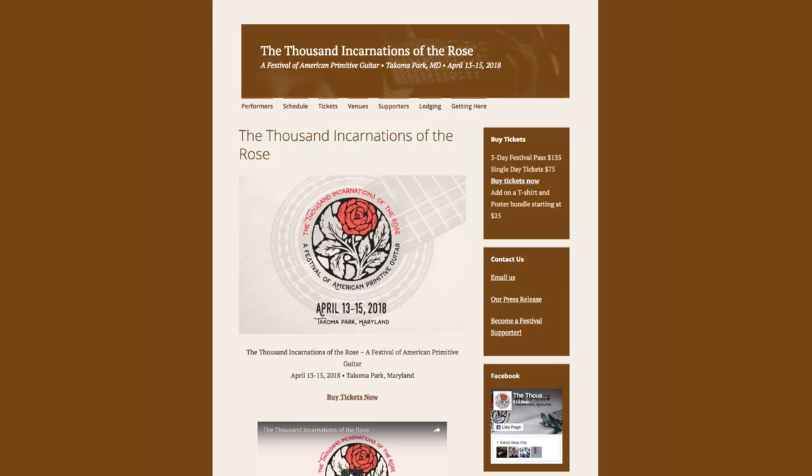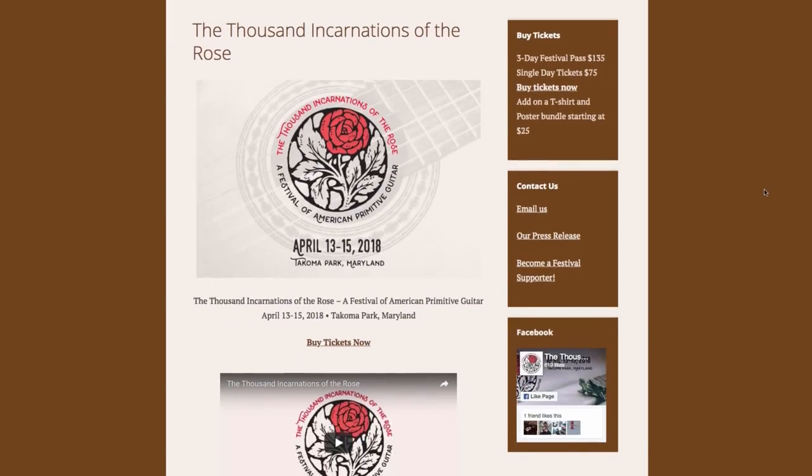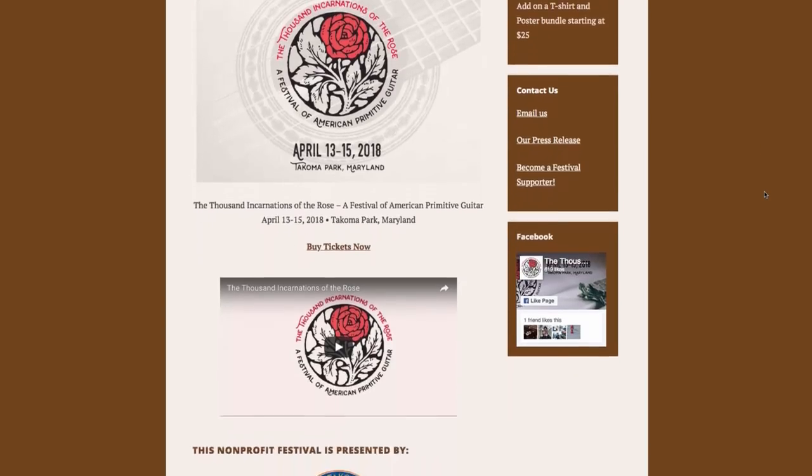What happens when you get a whole gaggle of stellar fingerstyle guitarists together, let's say in Takoma Park, Maryland, and along with that, you mix in music enthusiasts? Well, you get the Thousand Incarnations of the Rose Festival, which is happening April 13th to the 15th in the year 2018 in Takoma Park, Maryland. I think it's the first of its kind. I'm not totally sure on that, but it's the first festival that I've ever seen dedicated to American primitive guitar.